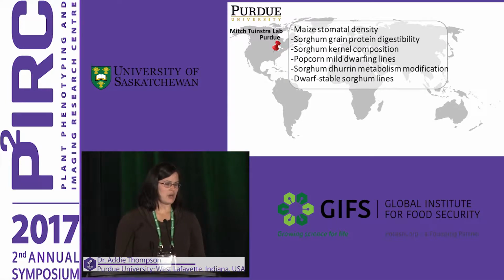And some of the things that we work on in Indiana, we look at stomatal density in maize. We look at sorghum and maize grain protein digestibility, sorghum kernel composition. We're breeding some popcorn dwarfing lines. And this next one's kind of interesting, sorghum brown midrib metabolism modification. So sorghum is a popular forage, which means that you can grow it and animals can eat it, and then that serves as their calorie intake.